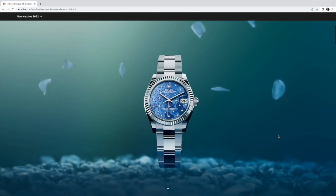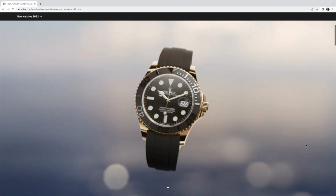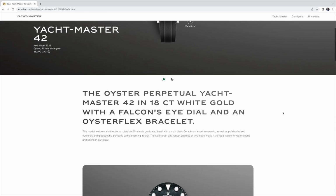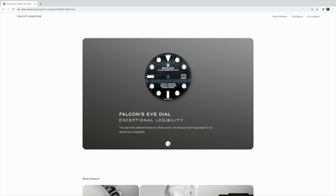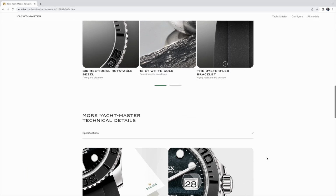Let's get some of the models out of the way that we're not really interested in, like the Datejust 31mm. Yeah, okay, cool, whatever, no one cares about that. Yacht Master 42 available in their yellow gold case. It's a cool watch, but really not much is going on with it. To be honest with you, I'm not really that interested in it. They also have this other variant of the Yacht Master 42 with what they call a Falcon's Eye dial. It's essentially a textured bluish dial. Looks kind of interesting, but both of these watches are well out of my price point, the watches that I'd be looking for, so really this release doesn't do anything for me.